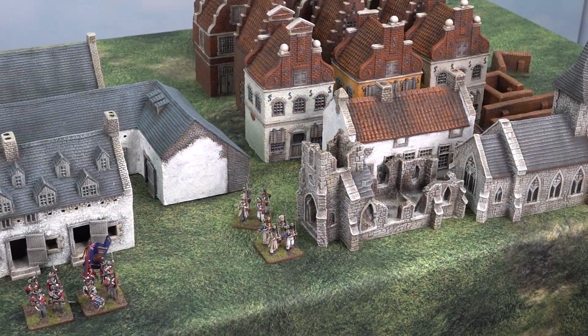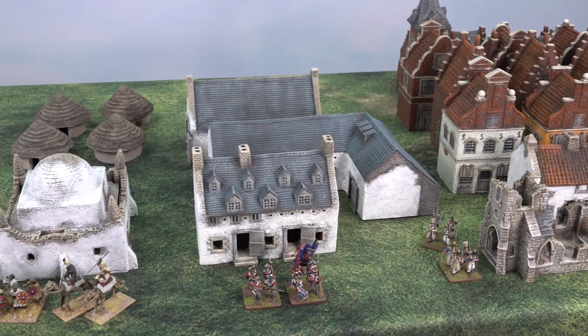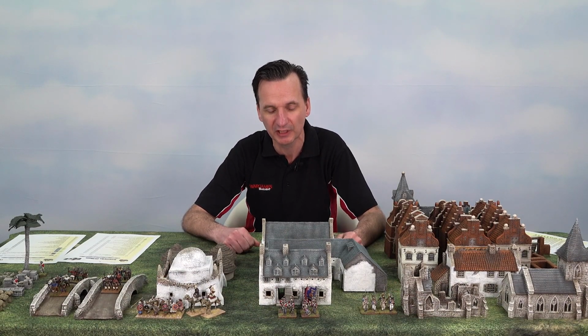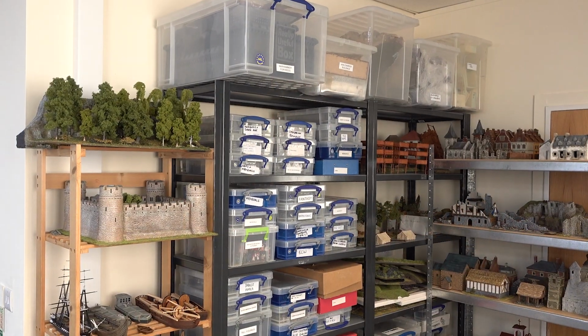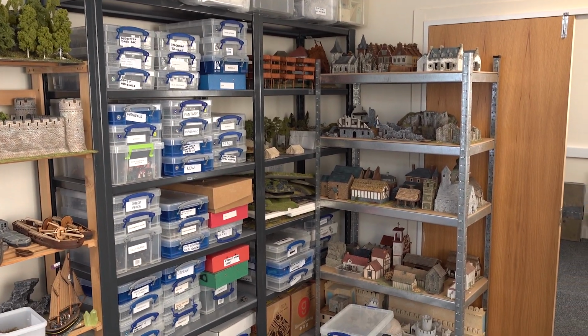Here at Wargames Illustrated, we've got an insatiable appetite for new terrain and buildings. That's because we take loads of photographs to decorate our articles in the magazine, obviously. So we like to change the background every now and again by getting in new buildings, new terrain, so you get to see something new in the pictures.